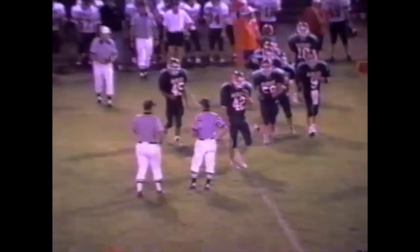I think they're going to spot him back at the 46, Stanley. Yeah, it's the 46 or 7-yard line. Still 3rd and about 3 for the Mules. Long 3. Here come the Mules out of the huddle. Baker wide to the left.